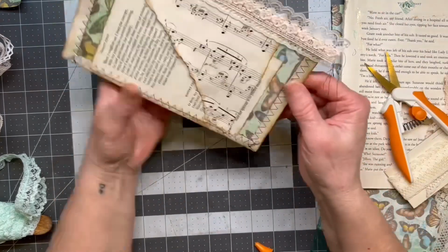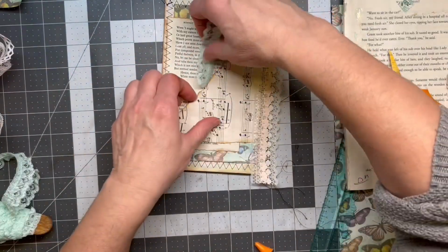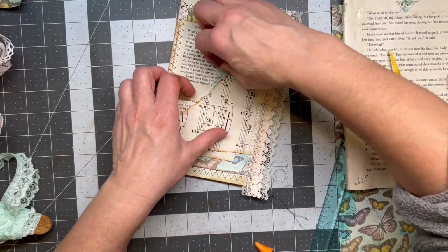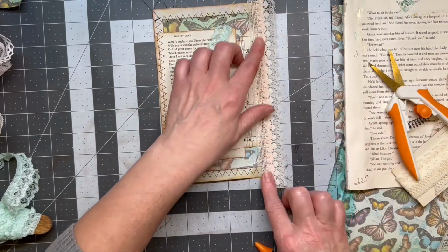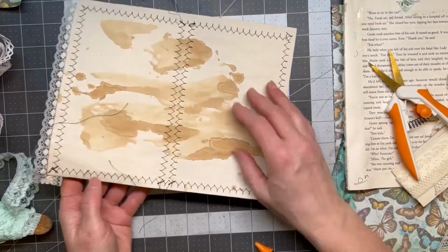What do you think so far? So good. I like it. It's so cute. All right. And then this, I'm going to just tuck this in here so I don't forget. I'm just going to add this little piece here. Stay in there. And there we have that. And then when we open it, we have this.